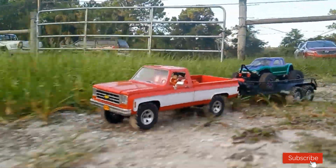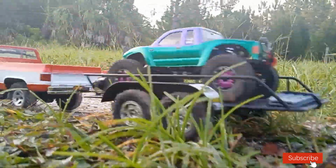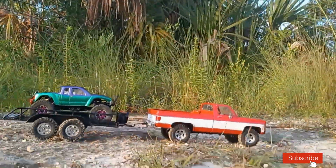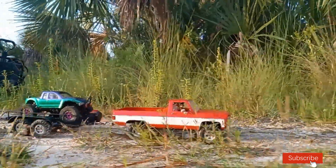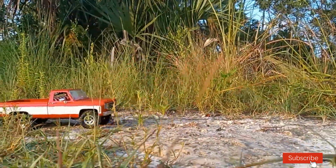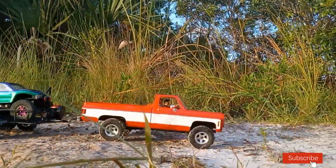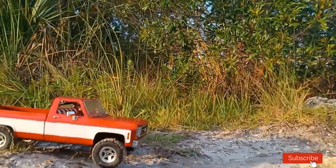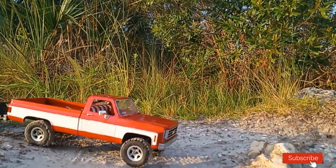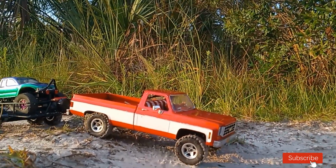I am on my way out to Aripeka Sandhills Preserve. As you see here, I got my FMS Chevy K10, and I'm testing out the new Enjora 1/18 scale trailer. I have my Axial SCX24 Cliffhanger, which was a C10 when I first got it, on the trailer. Did a lot of upgrades and stuff to it, done videos with it.